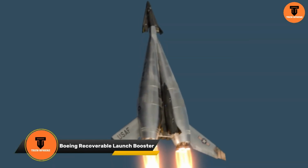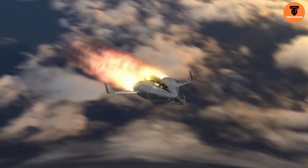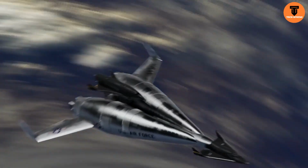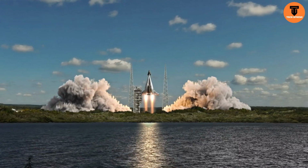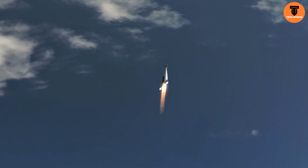Boeing Recoverable Launch Booster. Back in the 1960s, Boeing dared to dream big with its Recoverable Launch Booster, a space-age concept years ahead of its time. Launch rockets into orbit, then fly the booster back to Earth like an airplane. A true blend of power and precision.